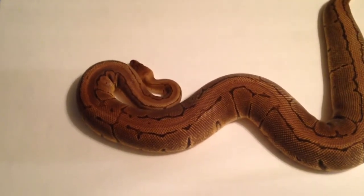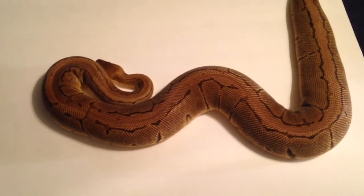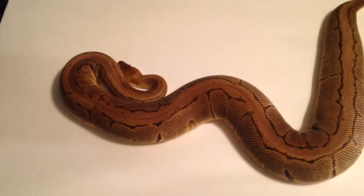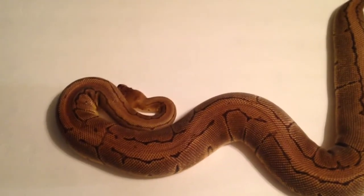I have seen a Candino pinstripe, and sadly it was sold. It was a good size female at a good price, and it just went by too quick.